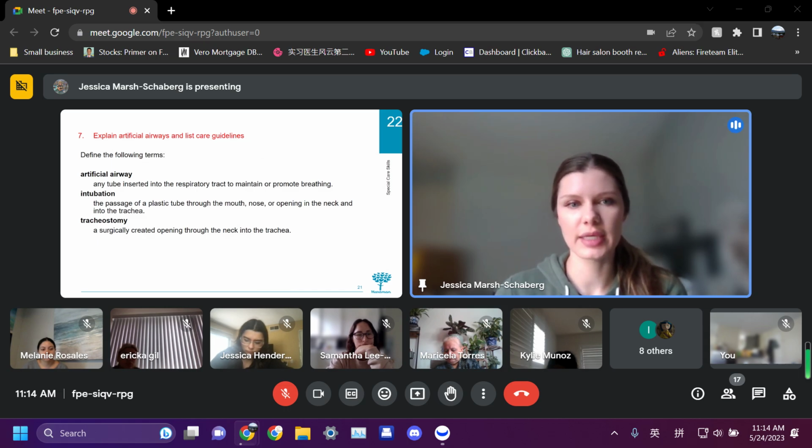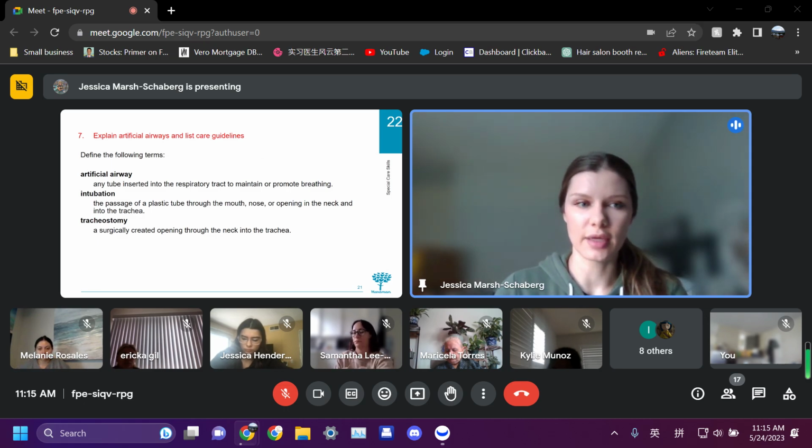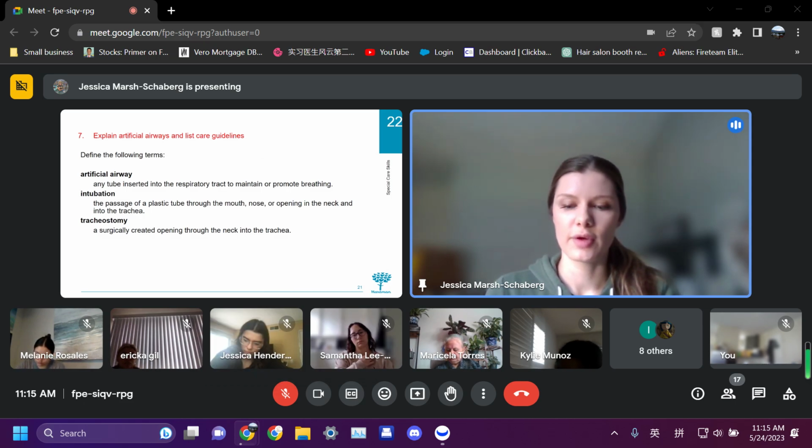So artificial airways are basically when a tube is inserted into the resident's respiratory tract to allow for them to breathe. The process of inserting an artificial airway, which is only done by doctors or specially trained nurses or respiratory therapists, is called intubation. So intubation is where the tube is inserted either through the mouth, nose, or the trachea directly to allow for that airway to be patent, or to be open.